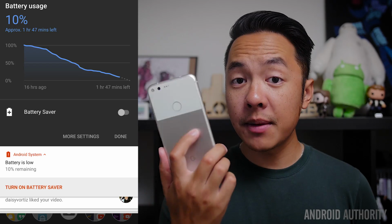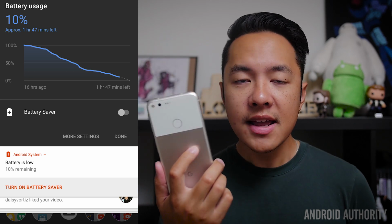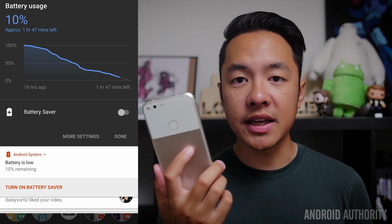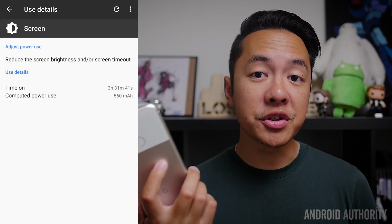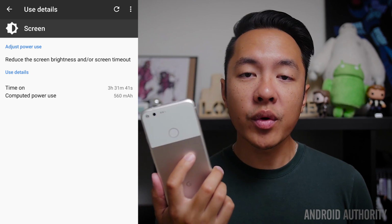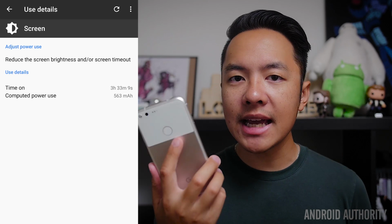A 3450 milliamp hour battery in here actually does a pretty average to above average job so far. I've only had it for a few days, but I have done some pretty aggressive use over the last couple of days, in particular using GPS navigation, a lot of music playing, and of course using the Google Assistant. To that end, I was able to get about 16 hours with 3.5 to 4 hours of screen on time, definitely making it to the end of the day, which brings me to an interesting change I noticed in my battery usage.